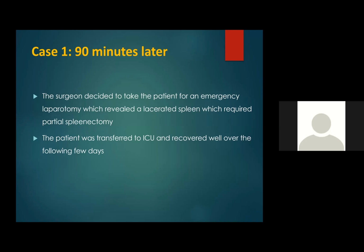Okay, the surgeon decided to take the patient for emergency laparotomy, which revealed that this patient has a lacerated spleen. I didn't have the ultrasound report, but the ultrasound showed there is some bleeding. So he was taken to the OR, which revealed a lacerated spleen requiring partial splenectomy. And the patient after that was transferred to the ICU, and he recovered well over the next few days.